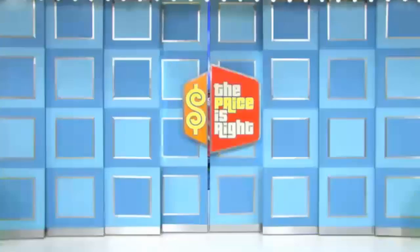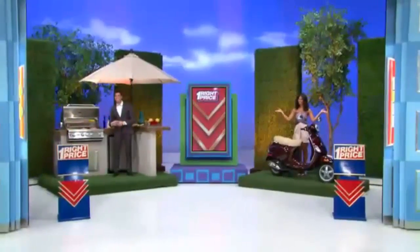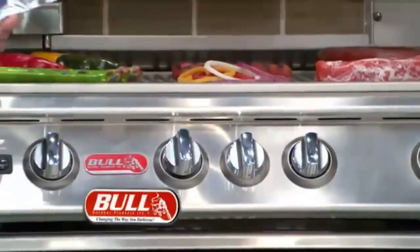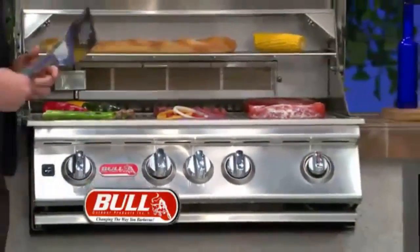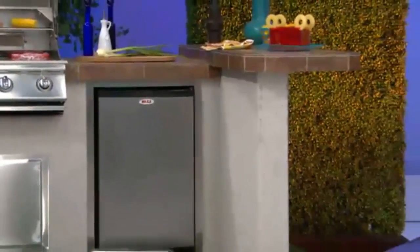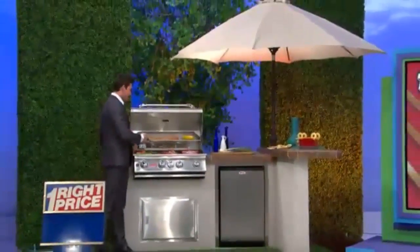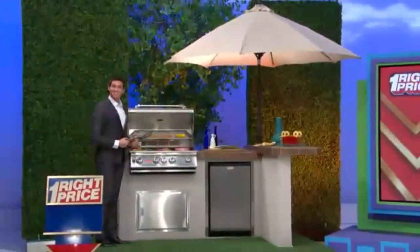A couple of retirement prizes. How about a new barbecue island and a motor scooter? First, featuring a stucco rock base and two-tone tile countertop, this luxury Q barbecue island from Bull comes with a stainless steel four-burner grill, refrigerator, and umbrella. From Bull Outdoor Products, changing the way you barbecue.